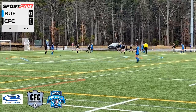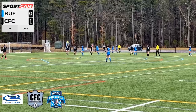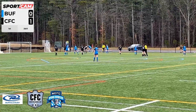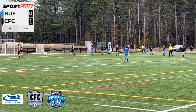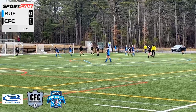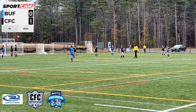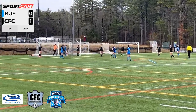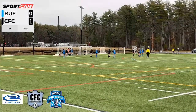Let's see if Buffalo can do something with the possession in the zone. Stanton wins this one in the air. Connecticut gets it back. Looks like Jordan has it. It's going to be a Buffalo throw. Come on, Buffalo. All right. Taking 26 minutes, but we're in their end. Looks like it's going to be a corner for Buffalo. See if they can do something with this one.